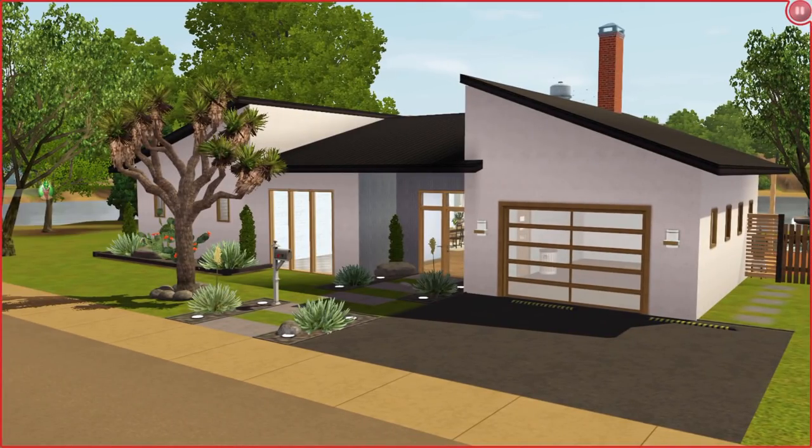Okay, so here we are at the house. I am honestly so dang excited, and I'm just ready to hop in. Let's go on a little house tour.